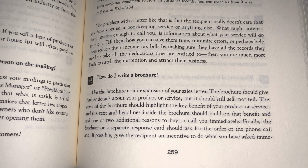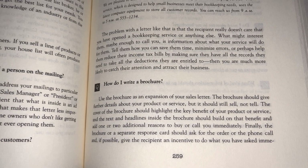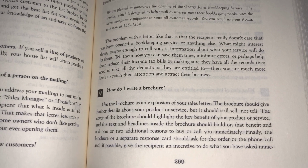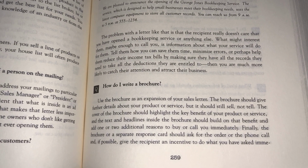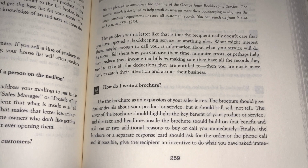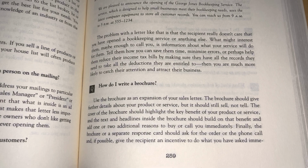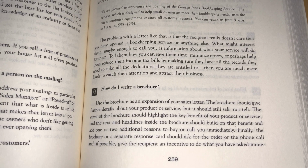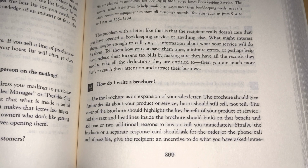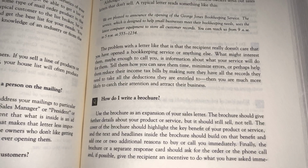The cover of the brochure should highlight the key benefit of your product or service, and the text and the headline inside the brochure should build on that benefit and add one or two additional reasons to buy or call you immediately. Finally, the brochure or the separate response card should ask for the order or the phone call, and, if possible, give the recipient an incentive to do what you have asked immediately.